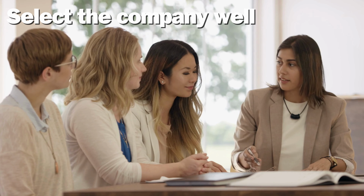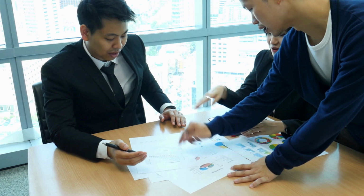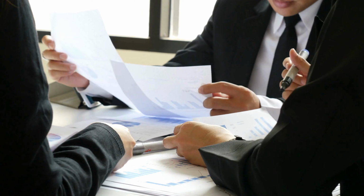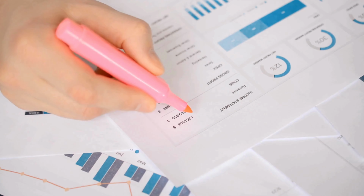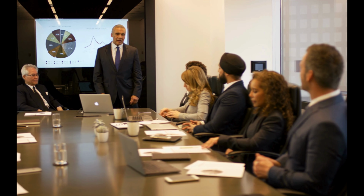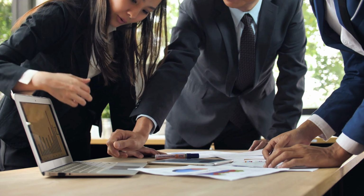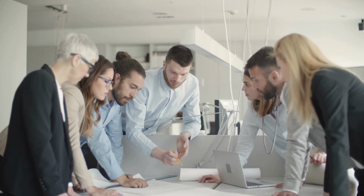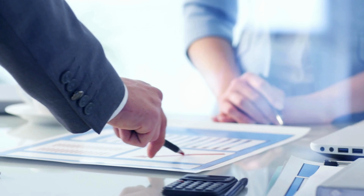When it comes time to select which companies to invest in, start with those you already know and trust. However, it's important to go beyond and look for companies that have future growth potential. Research companies that may be undervalued but possess a sustainable competitive advantage and a robust business model. These are companies that are not just strong today, but also have the potential to grow and thrive in the future.